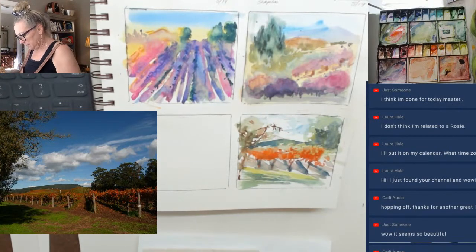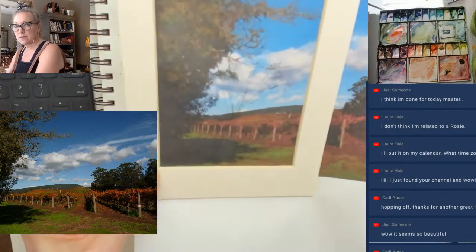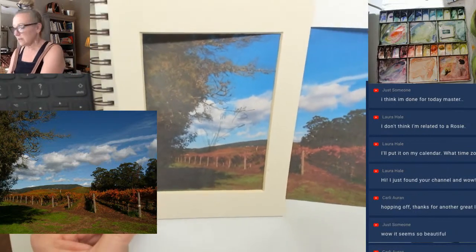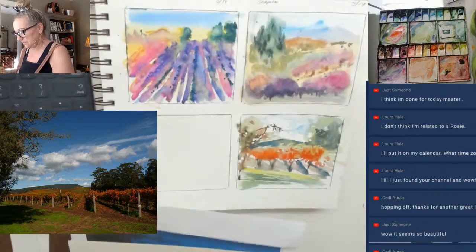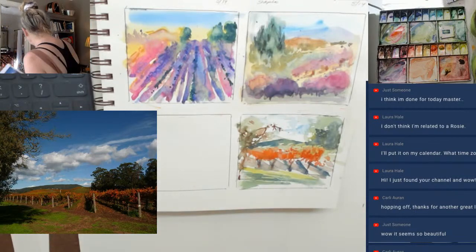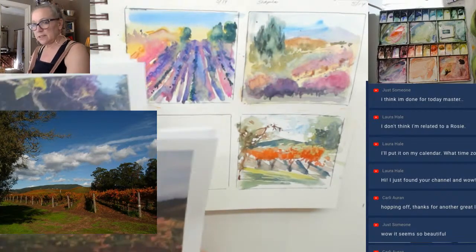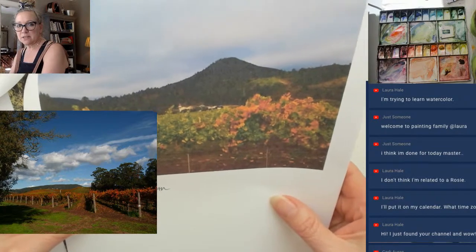Okay, now, what I could do is, we could just turn this around and do this way to crop it in another direction and do a tall painting that way. Let me see if I have another photograph. Ooh, this one was nice too. I think this is the same area, it's just a different view.